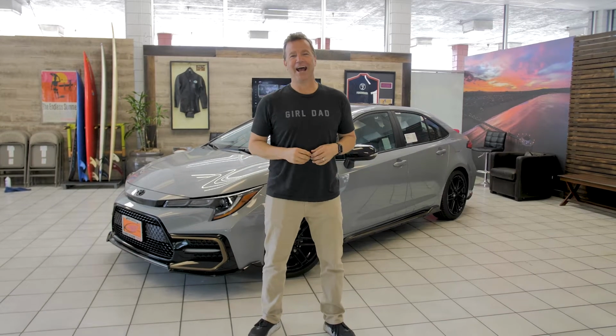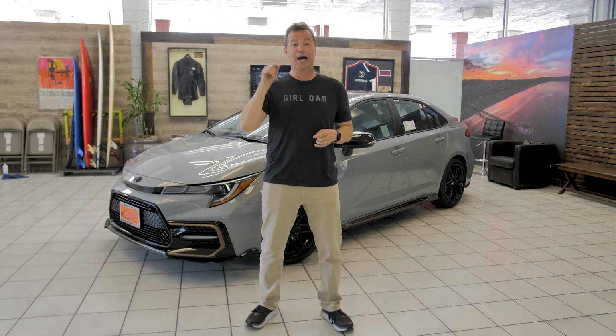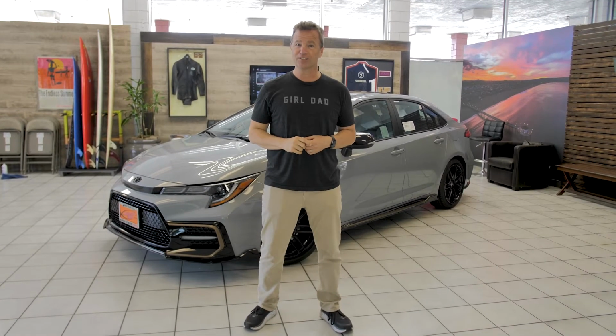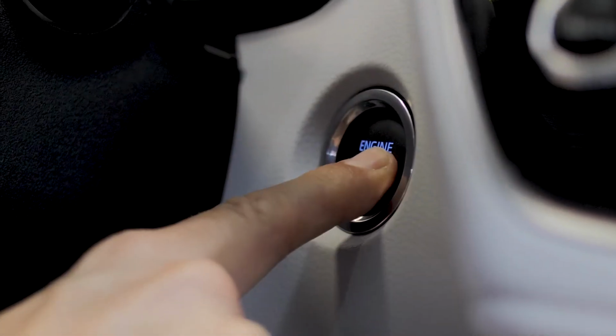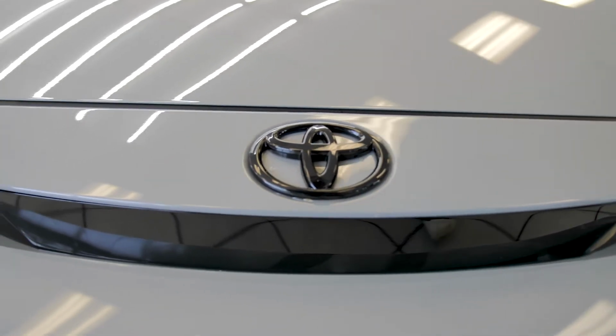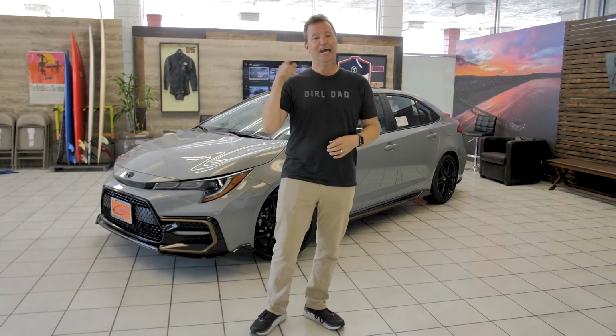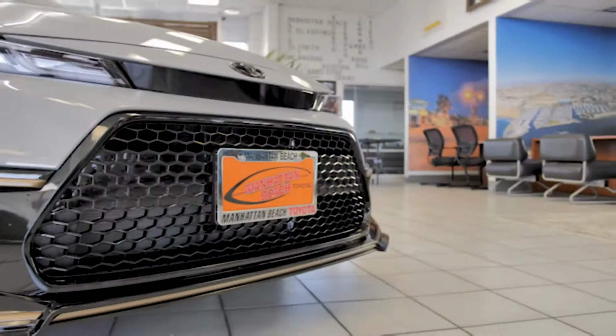Brad, back here at Manhattan Beach Toyota, and today I'm going to share with you what I believe is the most sporty new car for under $25,000. It's the 2021 Toyota Corolla Apex. Let's go check it out.